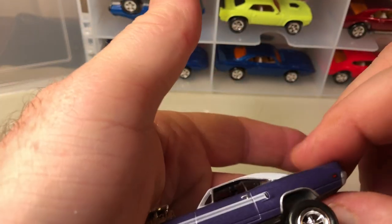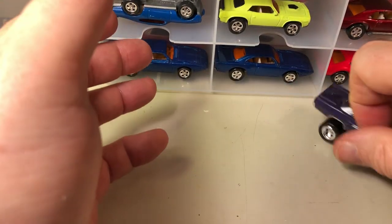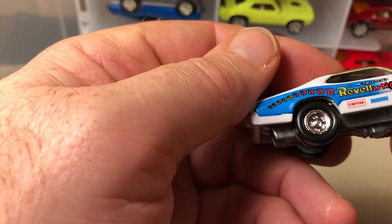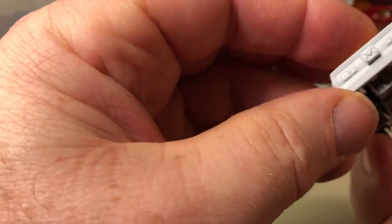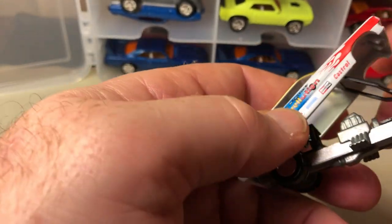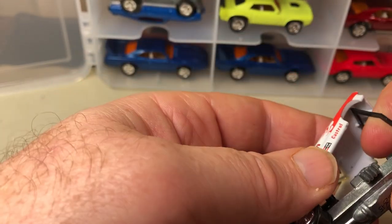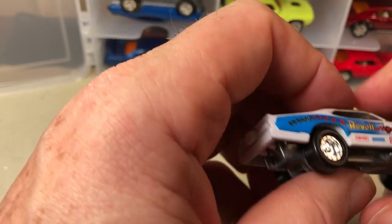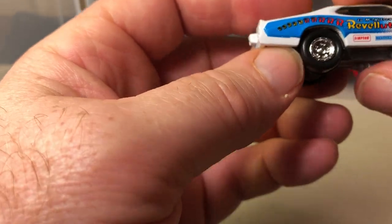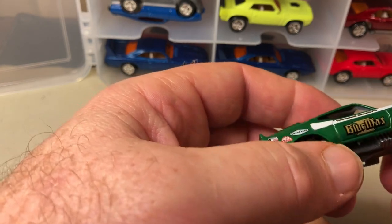Plymouth GTX Zinger. And I believe this is a Duster. Funny car. Okay. This is Johnny Lightning. I can't remember why I have this, because I normally don't collect unless it appealed to me. I normally don't collect Chrysler stuff. Might have come in a lot.